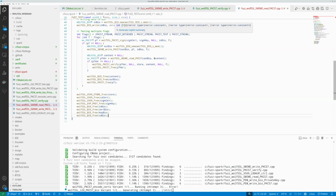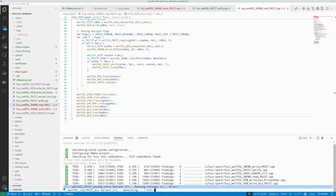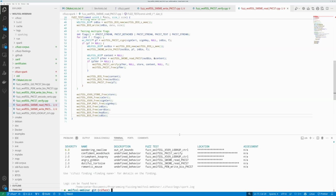I think that's actually pretty much it. So that's while it's working. I think it rarely can generate for this function. So we can rarely generate a fuzz test for this function. But maybe let's stop it here. So I will just stop it and see what we found.